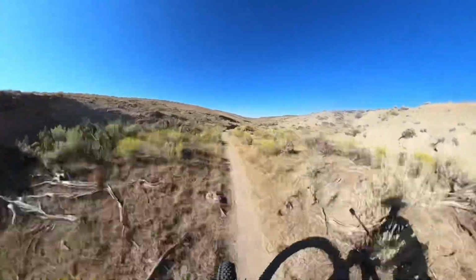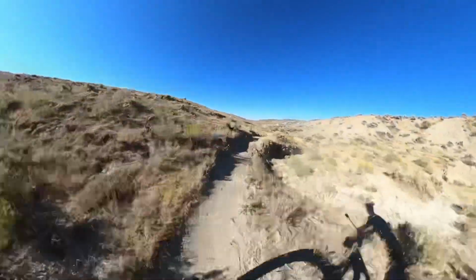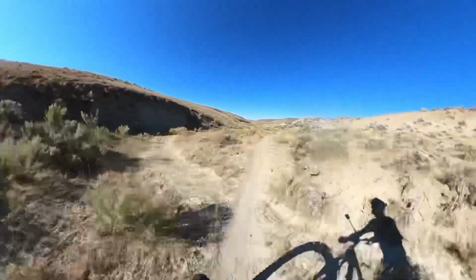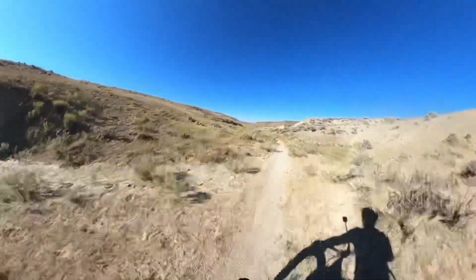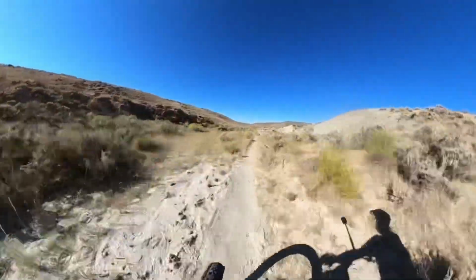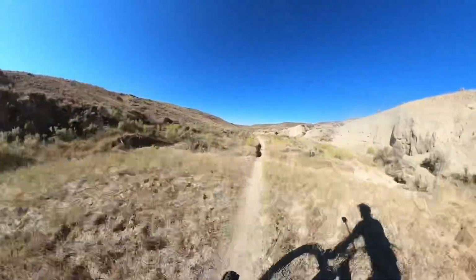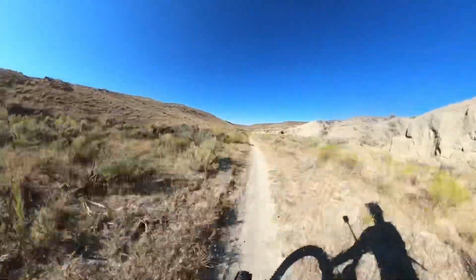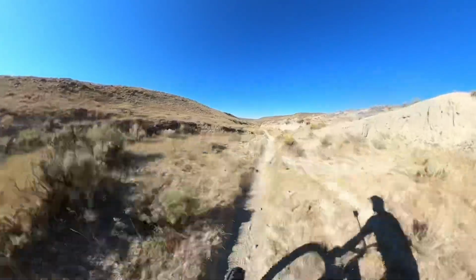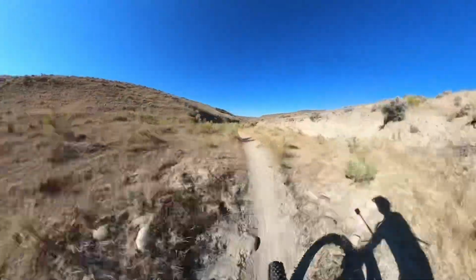This is one of those rides in Pinedale though that it's no trees, no shade, so when it's hot, it's hot. It's best to ride in the morning or evening when it's cooled down a little bit, later in the fall. But if you're gonna come do it in the summer, man, don't do it at noon.